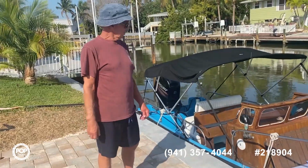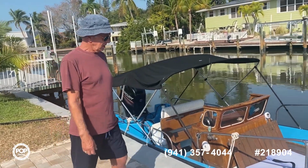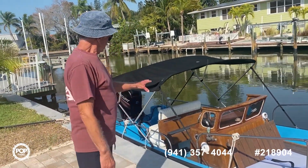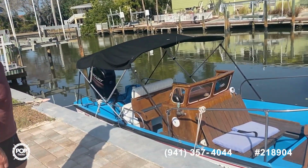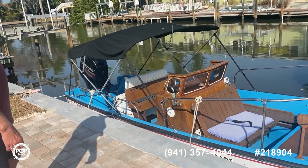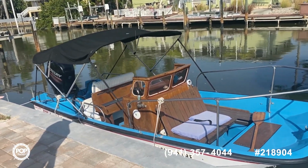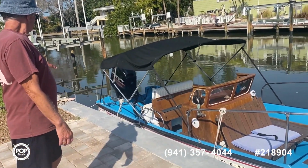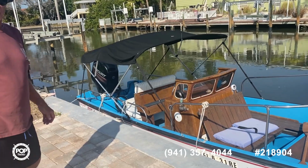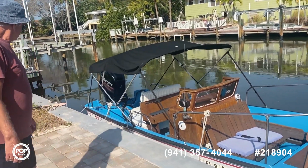It's a '64 Whaler and totally restored. I redid all the teak and mahogany myself. The rest was professionally done, paint-wise, etc. It's up to date with today's depth finder, etc. I got a 115 four-stroke Mercury with 120 hours on it, and it's all today's.